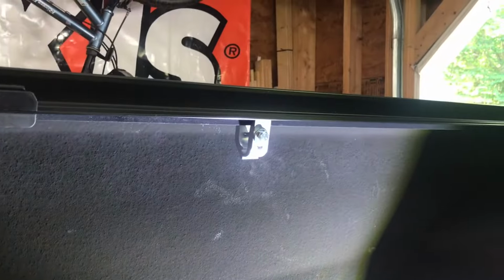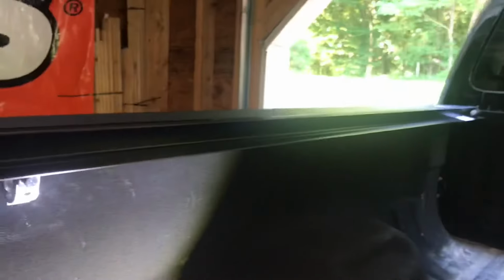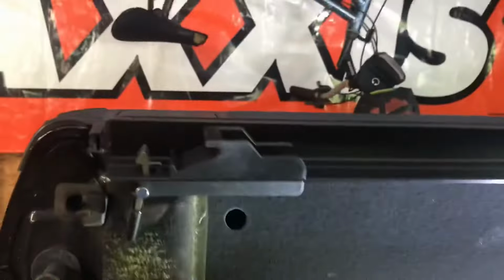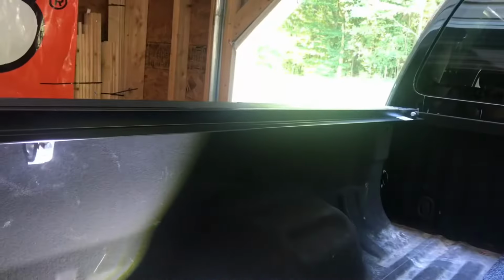So I've got that one on there, and that trigger is just finger tight, and it's holding it up. There are 3 for each side, so I'm going to put one all the way at the front. I'm going to put one right smack in the middle, and then when I've got those 2 on there, I'm going to loosen this one up and move it to the back. Because I think you want your front and back as close to the edge as you can get for good tightness, and then one in the middle, and we'll be good to go.